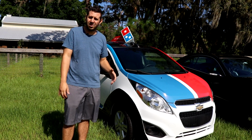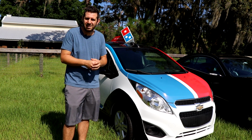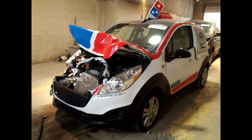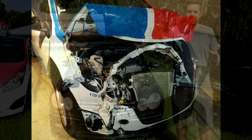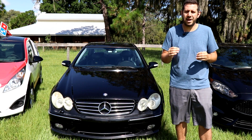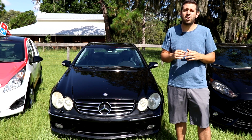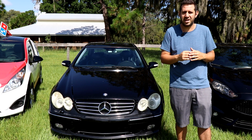The next car we'll be taking a look at is this 2015 Chevrolet Spark converted into a DXP delivery vehicle. This car was also involved in a pretty severe front-end collision, but it didn't have any major frame damage. So there was a good amount of paintwork and bodywork performed to the front end of this car. Our third car is this 2004 Mercedes-Benz CLK 55 AMG. At $5,500 or best offer, it was the lowest price V8 powered AMG car on Autotempest.com.